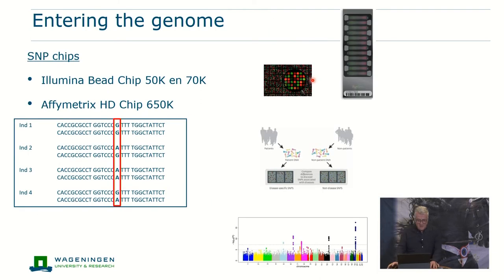So here you see another example. We have here four individuals, and you see this array of markers. And at this specific point, we see there is a variation in these base pairs. Individual 1 is homozygous, GG. Individual 3 is also homozygous, but for the other one, AA, and individuals 2 and 4 are heterozygous. So there is variation on this specific base pair, and we can use that as a marker.